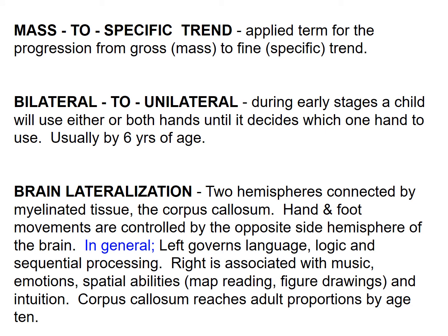Mass to specific is again just gross to fine motor, bilateral to unilateral. So they'll use either hand until they decide. Now this is interesting to me because it says usually by age 6. Well, when we go to the early childhood center, we're going to test that, and so you should hand them whatever the implement is or something else. And the soccer people, the kicking people, they can find out footedness. But the idea of handedness and footedness is, do they use their right hand or left hand all the time?